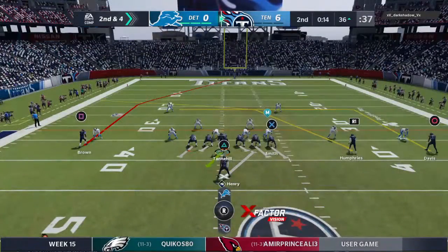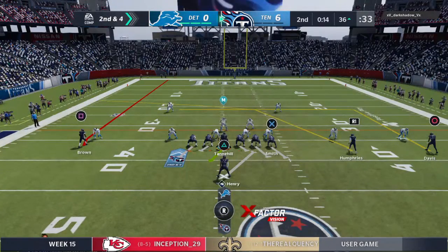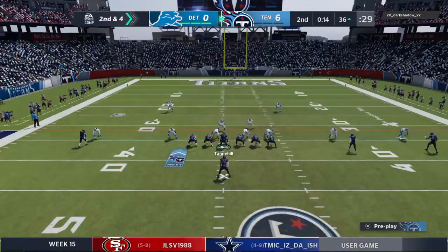Let's go. Ready? Watch. Hey. Watch tight. Tight ends right. 3 down. Right here, guys.